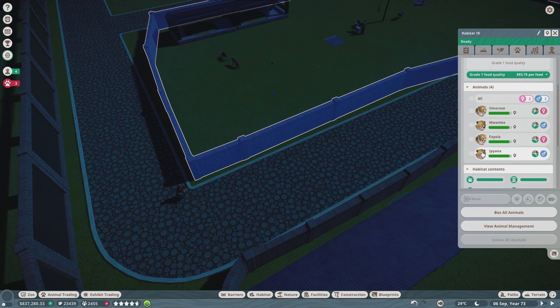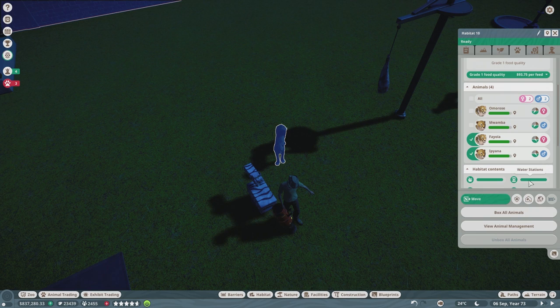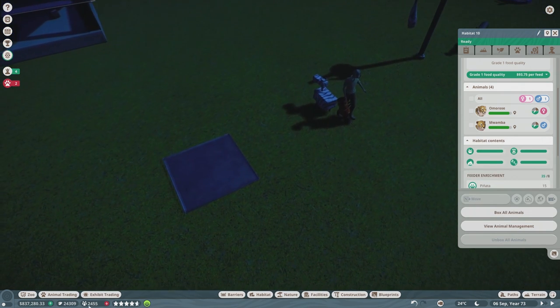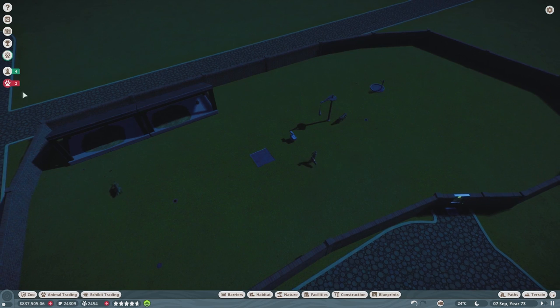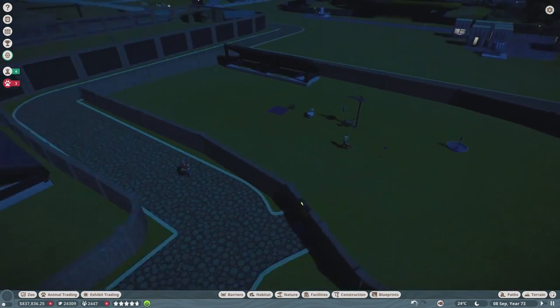And here we go. So these two have just matured. We're going to take a look at them, see if they've got any good genes. But you guys will see us release them into the wild. I mean, they're not that great. Let's release them. So easy, 870 conservation credits, which is great. We need those to buy more animals. And that should fix them. That's fine. Okay. So that's pretty much the zoo.